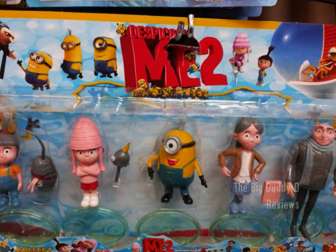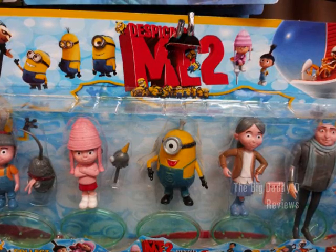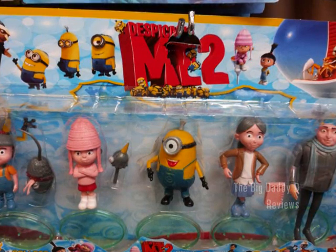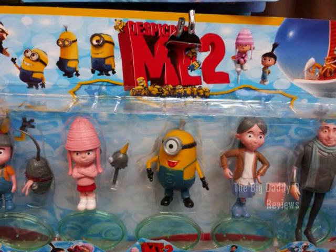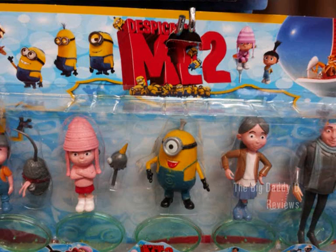One of them wearing a French maid's outfit, which is disturbing. One of them dressed up in a golfing outfit. One of them wearing the standard dungarees. But I thought, why not just have a pack composed entirely of minions? It's not as if everyone wants to have multiple sets of the other characters, is it?